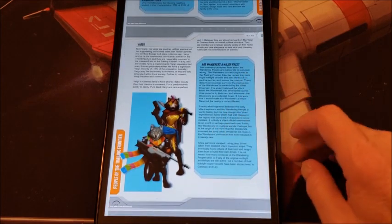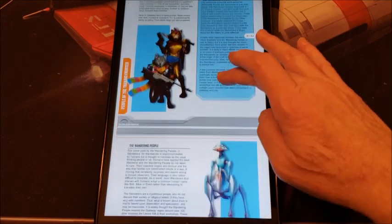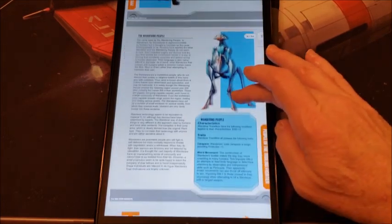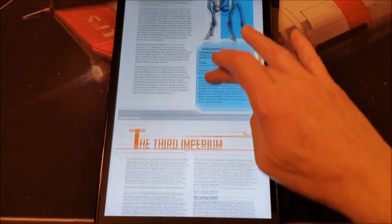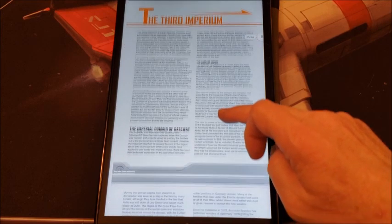The Vargir, who don't consider themselves necessarily uplifts per se, and the Wandering People, and how you could play a Wandering People. And now we take a look at the Third Imperium, the portions of the Gateway and Lay sectors that are of the Third Imperium, and then how the Third Imperium influences them just by being nearby.